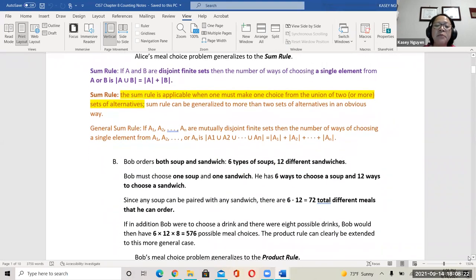Now, in the second example, example B, Bob is going to order both soup and sandwich. And Bob is presented with the same choices as Alice. But in his case, he's going to pick both, one from each group. So 6 types of soup, 12 types of sandwiches. And Bob can choose one soup and one sandwich. So in this case, we would then multiply. We would use the product rule. So he would have 6 ways to choose the soup and 12 ways to choose the sandwich. So we would take 6 multiplied by 12, which gives Bob 72 different types of meal that he can order.